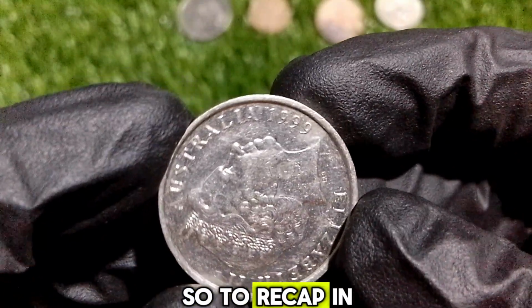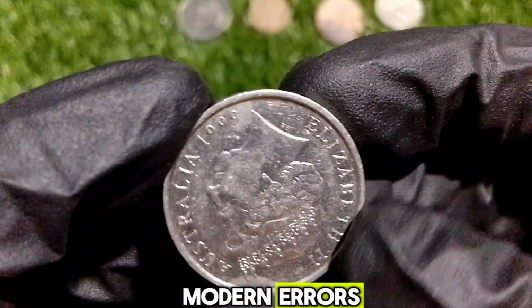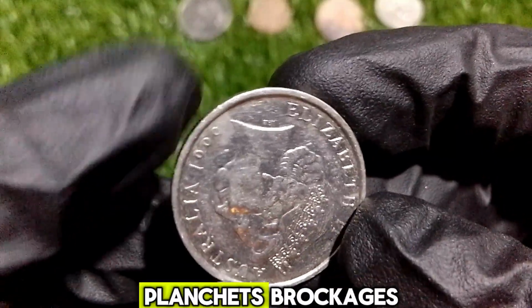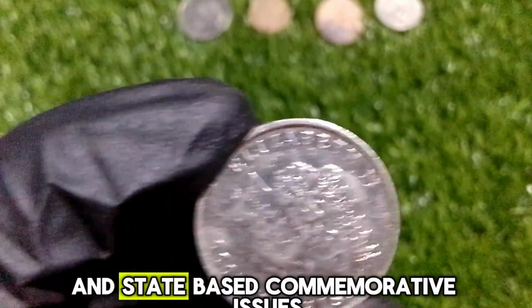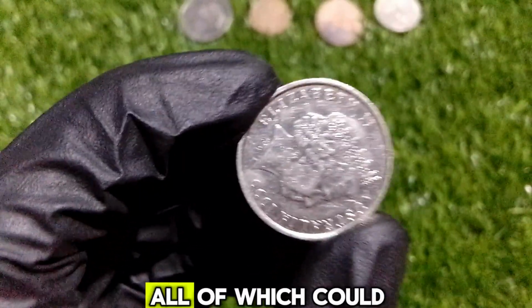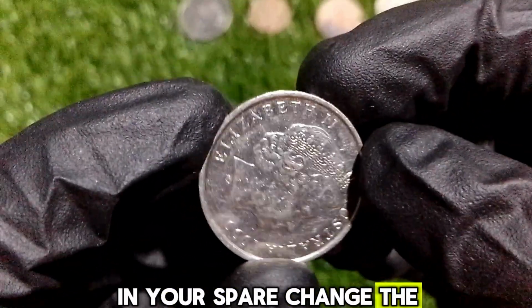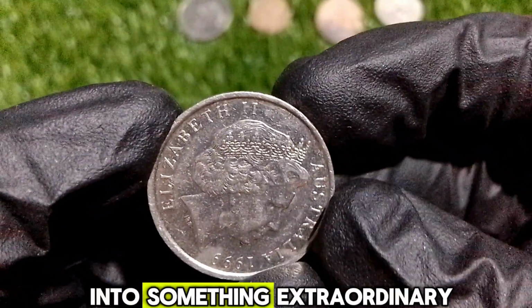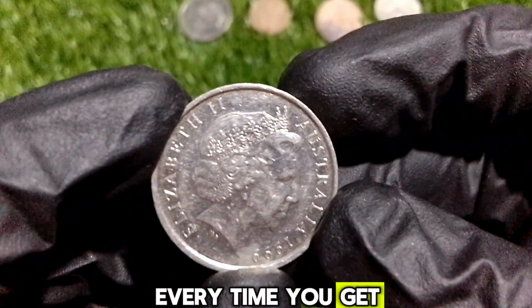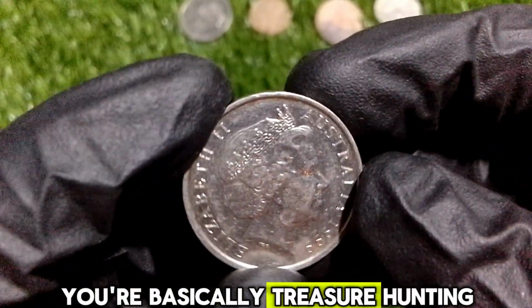So, to recap, in Part 2, we've looked at rare modern errors, rotated die coins, clipped planchets, blockages, low survivor year coins, and state-based commemorative issues, all of which could be sitting unnoticed in your spare change. The beauty of coin collecting is that it turns the ordinary into something extraordinary. Every time you get change from a shop or dig through the car console, you're basically treasure hunting.